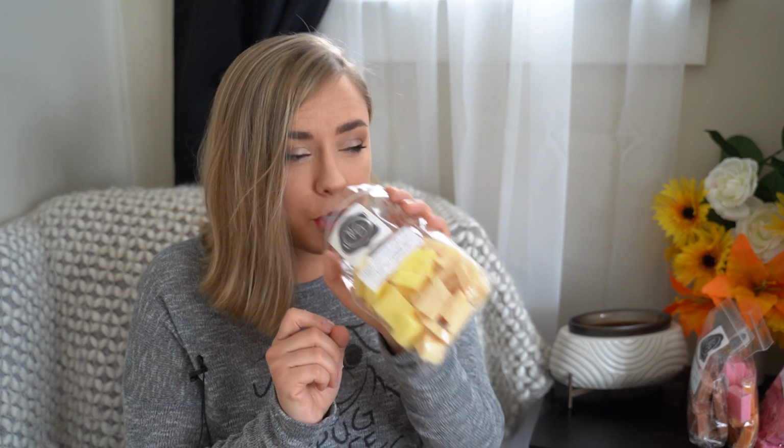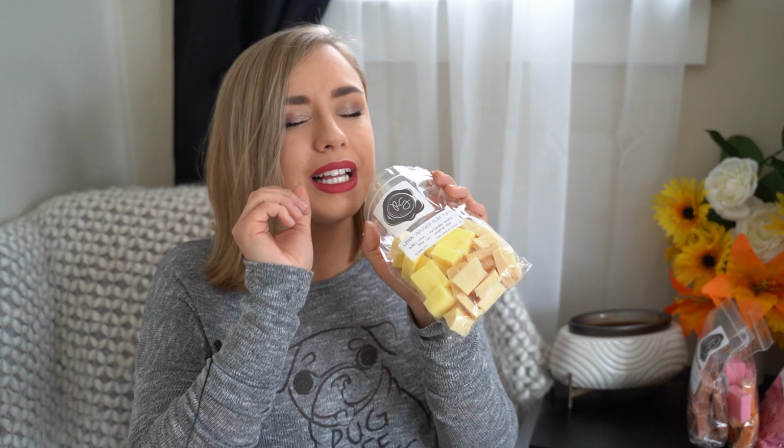This is not for the faint of heart. This is not for the non-lemon lover who wants to dabble in lemon. This is for the lemon obsessed person. You can get a bit of the cookie, but it is lemon, like lemon forward. It must be like that lemon meringue or lemon curd. Yeah, so it's a lemon curd oil, but it is really, really happy.